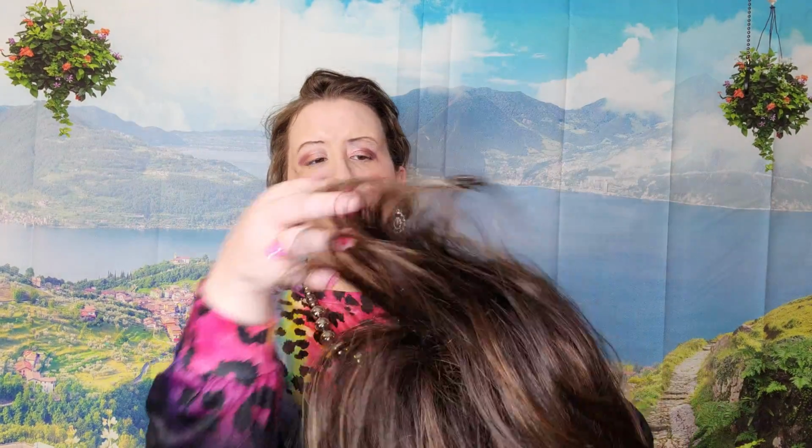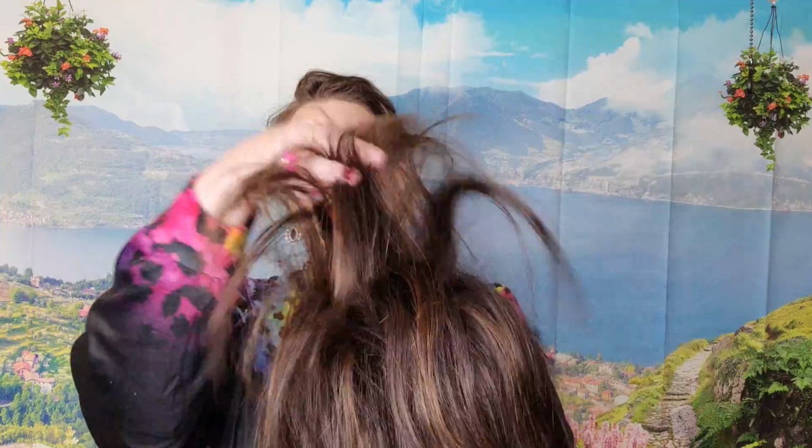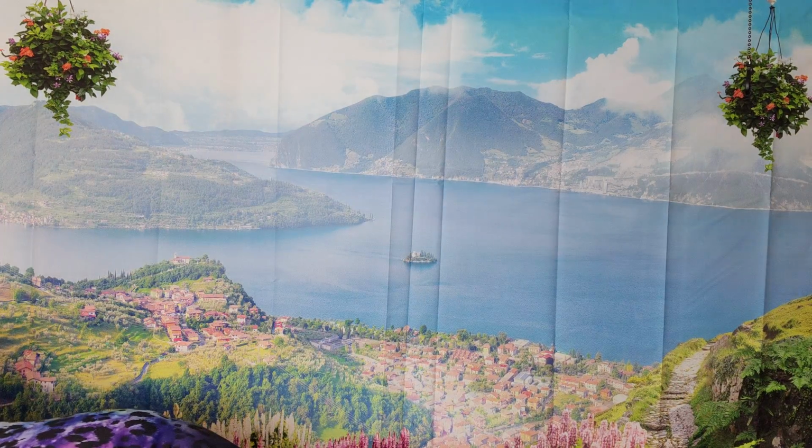So I think you're getting a lot of style for the price, and I think it's very budget friendly, very affordable, but it still gives you all of those beautiful voluminous layers up here, which you can see the more you work with it up here and just run your fingers through it, the more the volume is. So I'm going to move on to the next color that I have to show you.